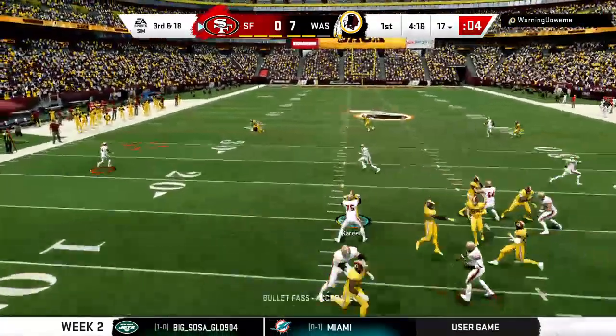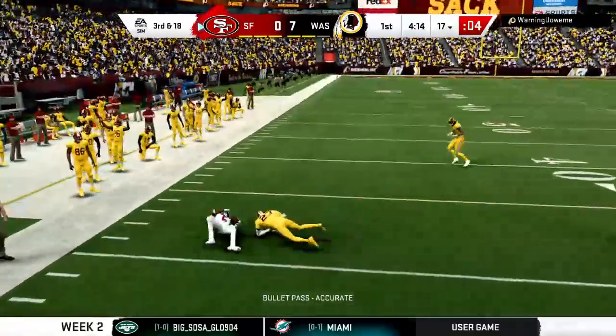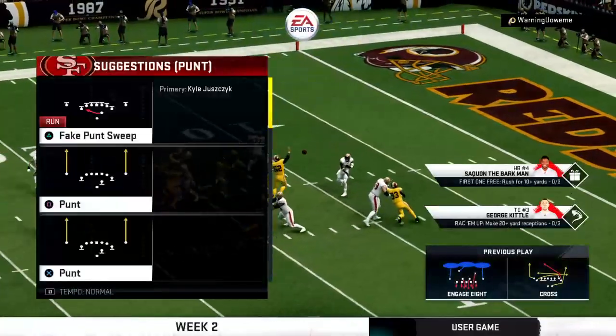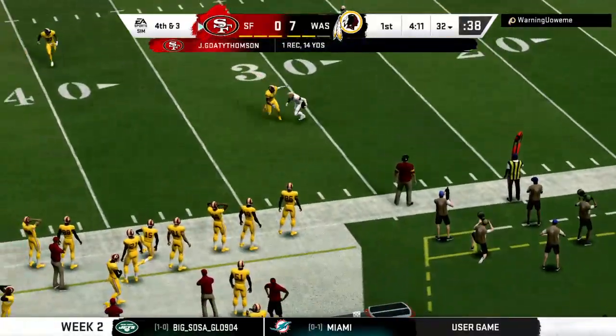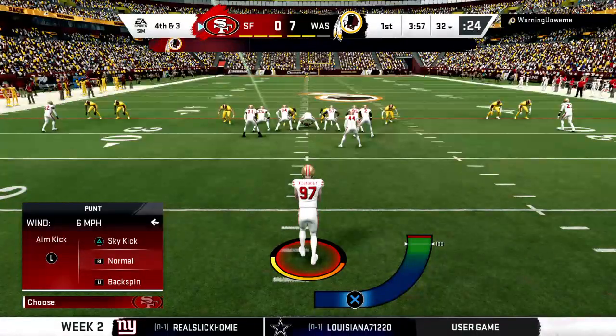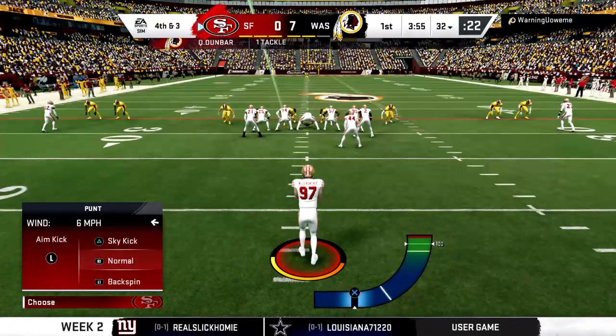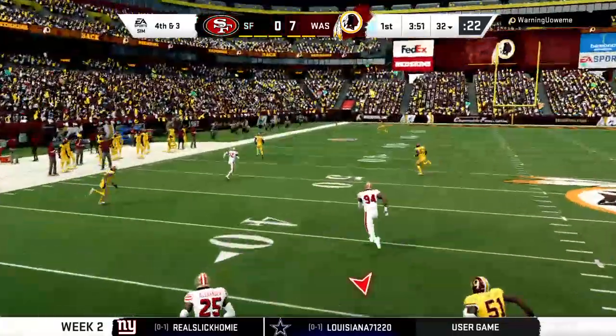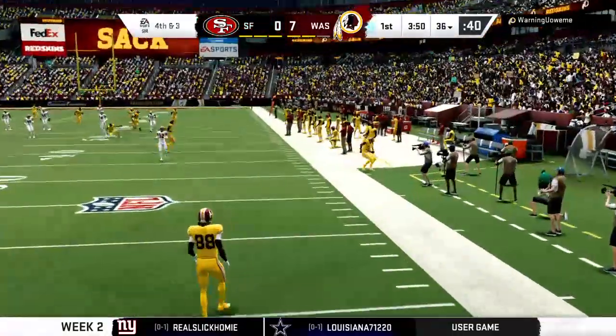Now on 3rd and long, they'll look to throw. Looking left side, it's complete. He's got it. And they'll get him down about 3 yards short of the first. 14 yards is the pickup there, but it'll still lead to a 4th down. So on 4th down, here's the Australia native Mitch Wishnowski to punt this one away. He was only asked to punt once in the victory last week as he sends this one away.